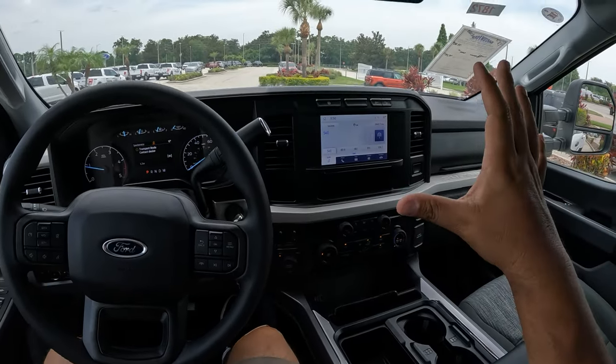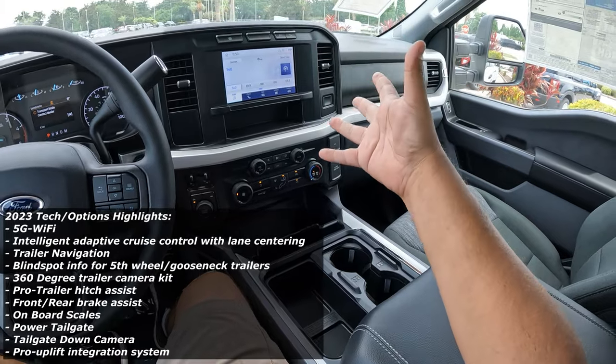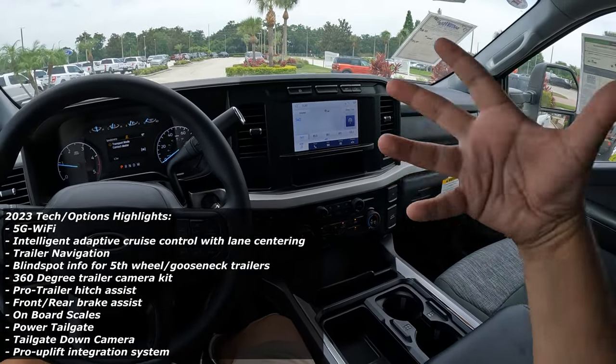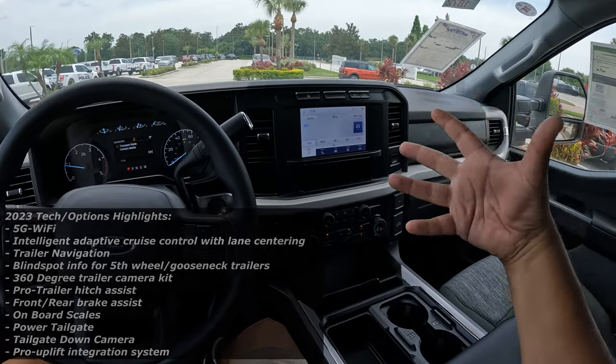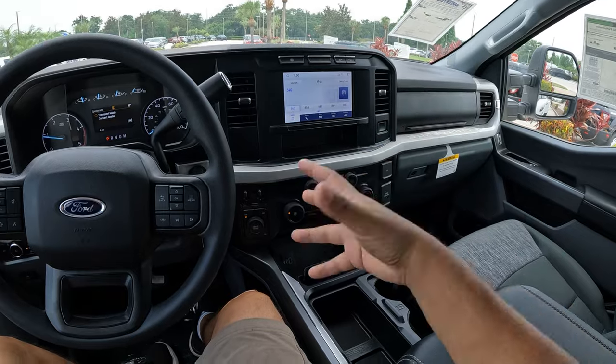I'm going to put on the screen, guys, all the new options for 2023, what basically includes in the interior. Of course, you know the 5G is as well. They also got mapping, depending on your trailer size and all that, they give you different mapping routes to make it easier for you. All kinds of great technology now that allow for this truck to be easier.